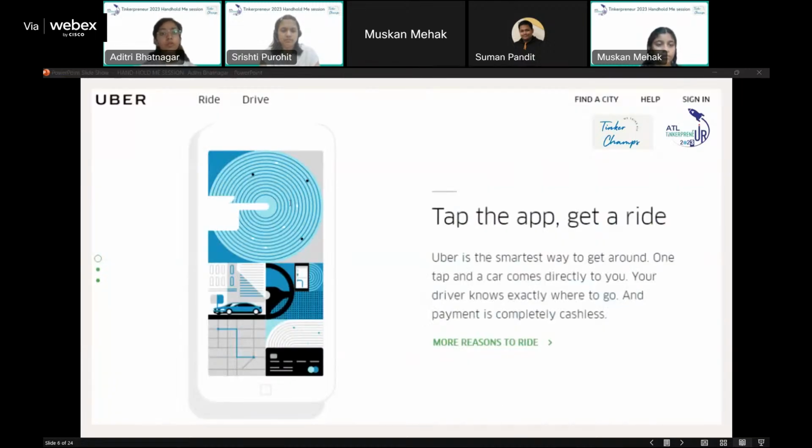For example, Uber expertly highlights everything that is bad about taking a traditional taxi and points out how its service is superior. The picture above, taken from the Uber homepage, excellently conveys the simplicity and ease that lies at the heart of what makes it such a tempting service. One tap and a car comes directly to you. Your driver knows exactly where to go, and the payment is completely cashless. This is a great example that Uber offers of a unique value proposition.